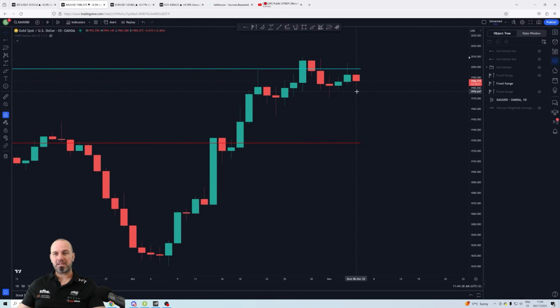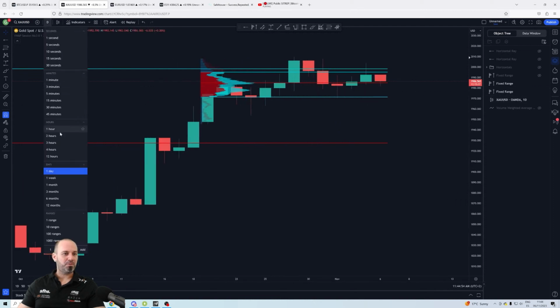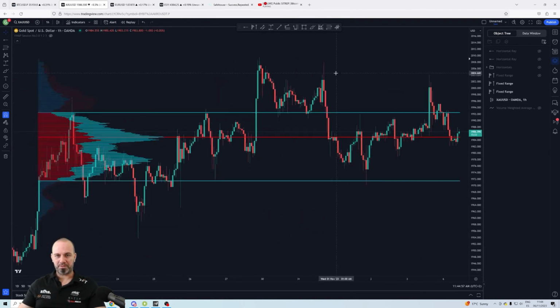So this is the high time frame range. Also, we do have a local range based on basically when the price started to break to the upside. Now let's move to a local time frame, right?